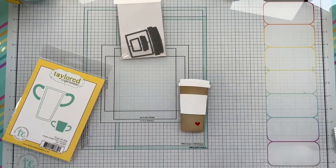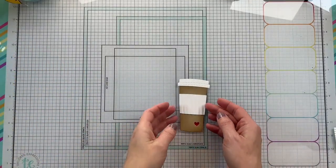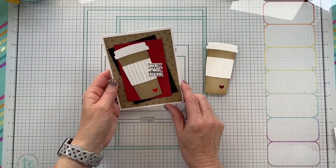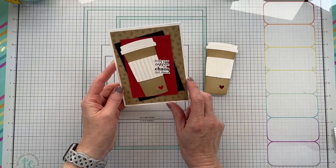So there's the lid. Sorry, I was trying to catch up on a few comments there. So that's how I crimped the cup. And let me bring my finished card back in. I said, drink your coffee, it's chaos out there. I thought that would be fun to send to my friend that has a new job. I thought that's cute.